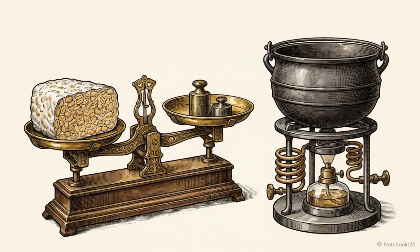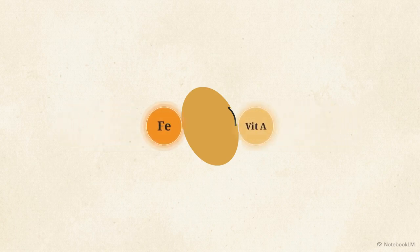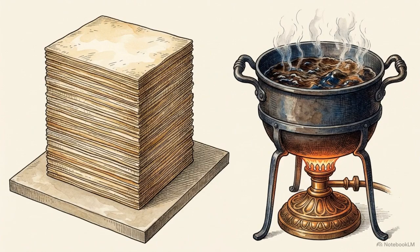Does the heat necessary to neutralize phytic acid simultaneously destroy the food's macronutrient profile? To test this, researchers published a study in Agritech analyzing how fortification interacts with the cooking process. The study used soy tempeh, specifically fortified with iron and vitamin A, to track nutrient retention under stress. They compared a raw baseline group against a treatment group subjected to moderate thermal processing.